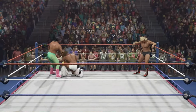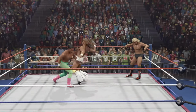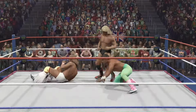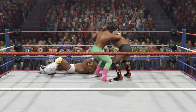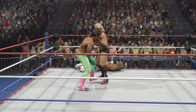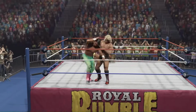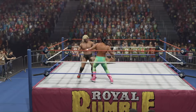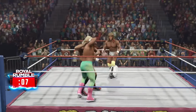Oh, look at this. Headbutt! Back elbow smash. Nothing fancy. A flying forearm smash! Oh, saw it coming and got an elbow for their trouble. Ooh, what a punch. That's how you stop your opponent. He's turning the tables. Counting it down. Who is it going to be?